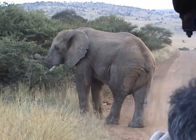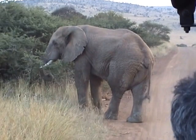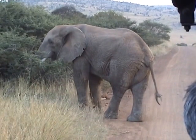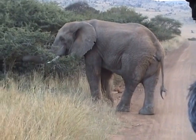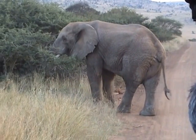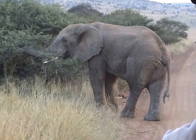Now with your elephants, they also communicate with infrasound. Infrasound is below the human frequency of hearing and they can achieve that over distances of between 5 and 7 kilometers. That's how they locate. When we first got that first bull, he was busy locating these others just by that infrasound.